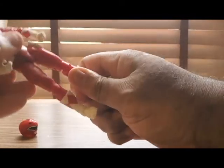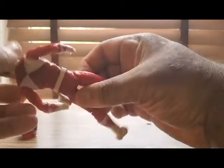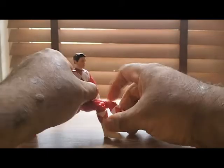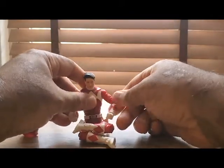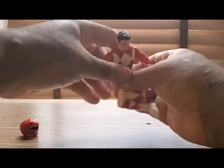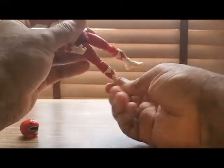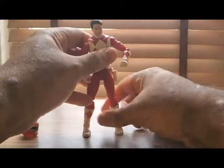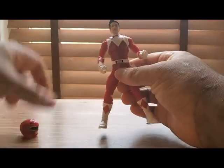So, articulation wise, like every other figure beforehand, this has a great deal of articulation, and I love it. It's cool. He can even sit cross-legged. All types of meditating. That is good. So if you ever want to put him into a meditative state, you can. But yeah, you didn't come here just to hear me babble on about the Ranger figure.